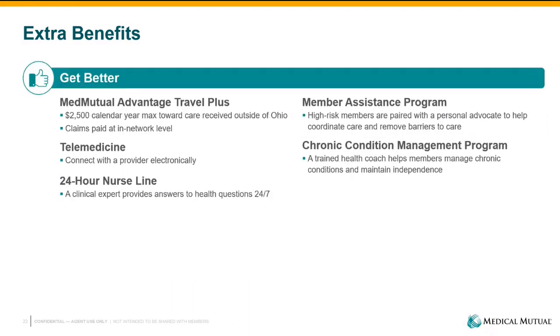In our Get Better category, members have access to our Travel Plus benefit, which is available on all HMO and PPO plans. This benefit does give members access to $2,500 in out-of-state care that is payable at an in-network benefit level. Members also have the telemedicine benefit that provides virtual access to providers at a set copay. And then our nurse line is an excellent resource for individuals who may need assistance in determining where they should go for care, or simply have questions about health and what they should be doing.